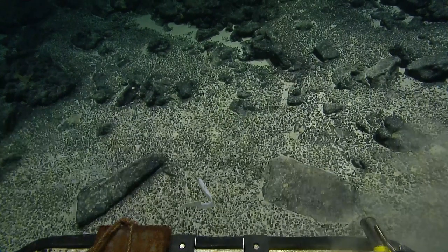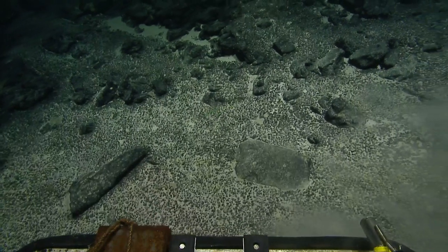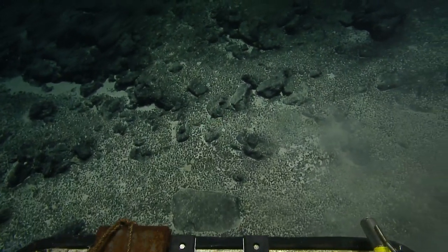Are they looking for something? There he goes. Maybe I'll try to. Never mind. Maybe the next time we can zoom in on the head.